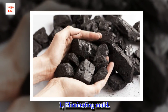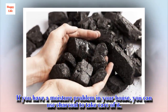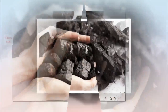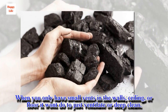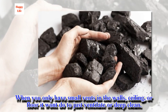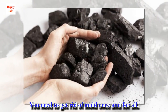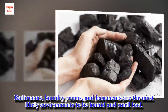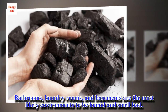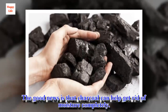1. Eliminating mold. If you have a moisture problem in your house, you can use charcoal to take care of it. When you only have small vents in the walls, ceiling, or floor, it won't do to just ventilate or deep clean. You need to get rid of mold once and for all. Bathrooms, laundry rooms, and basements are the most likely environments to be humid and smell bad. The good news is that charcoal can help get rid of moisture completely.